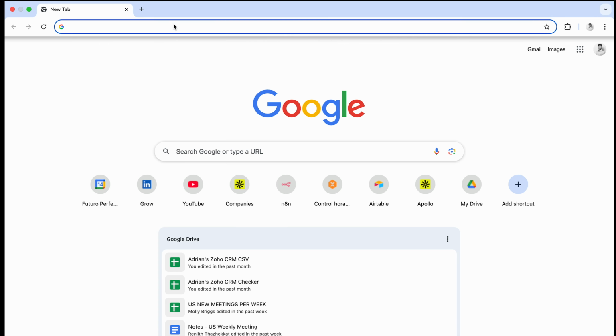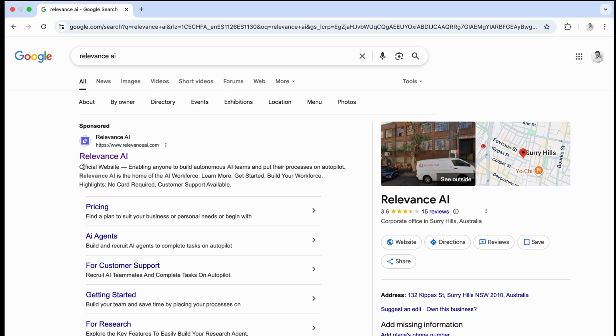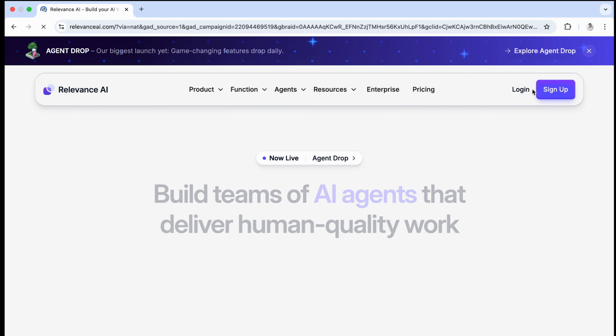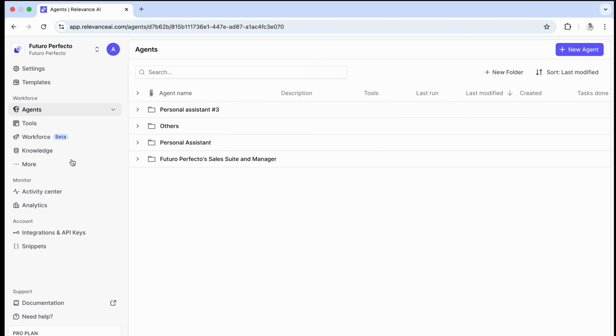So let's do it. You're going to start at Relevance AI. You're going to go to relevanceai.com and then log in. If you don't have an account, then you should make one. All right. Log in here, and then you can see that we're in here. Yours will look different because you haven't set up anything, unless you have.